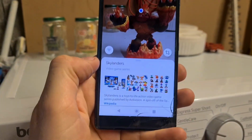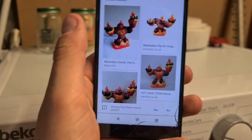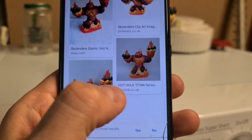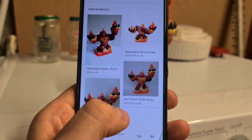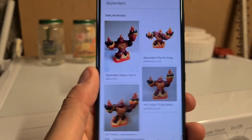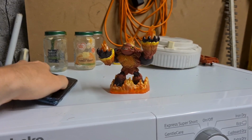And what it comes up with is it's telling me it's a Skylander. And if I scroll down, it gives me a bit of information. It's looking at similar images to what I've just taken. So from this, I can tell that this one is called Hot Hulk from the Titan series. So I then go into eBay, search Hot Hulk, and this one would come up then, and I could see how much it's selling for. So Google Lens, guys, dead easy to do, and it just gives you a bit of confidence that you're not selling some off cheap when it's actually worth a bit of money.